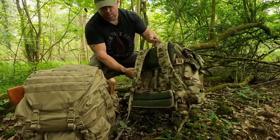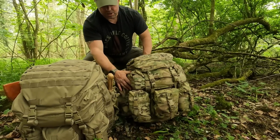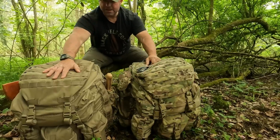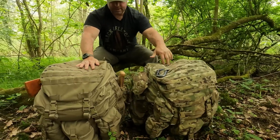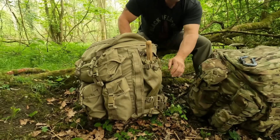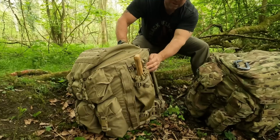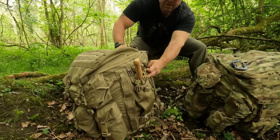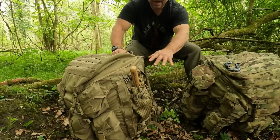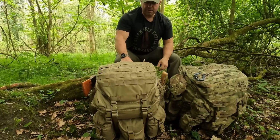Okay, so what they've done is they've basically changed the design of this ever so slightly. They've taken the side pouches off, and on the Beast Bergen here, they've put these mesh side pouches on now. Okay, so they've taken these ones off, they've put the mesh side pouches on, and then what they've also done is they've added zips, so you can add the PLCE side pouches that you get with a normal Bergen. And that's the major difference really between these two rucksacks. Other than that, they're very, very similar.